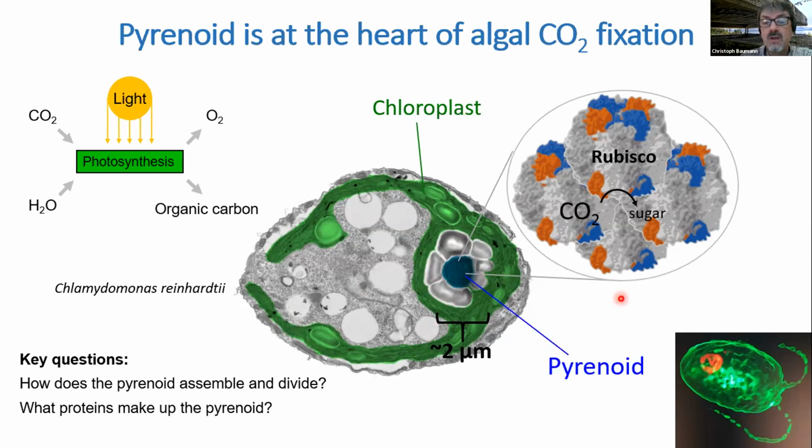So the important questions which Luke's lab wants to address are how does this pyrenoid assemble and divide. It's known that it does divide when the cells divide. And also, what are the proteins that make up this pyrenoid? Obviously, if you want to reconstruct this in higher plants to improve their efficiency and output, you need to know how these things happen. So it's a classic spatial biology question.